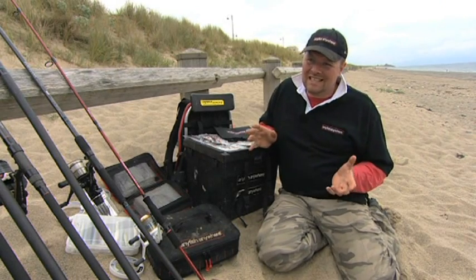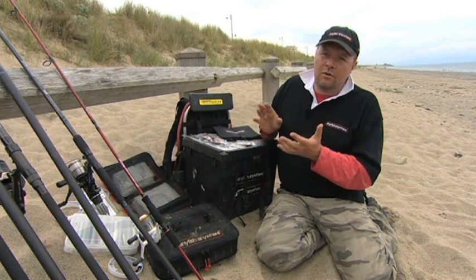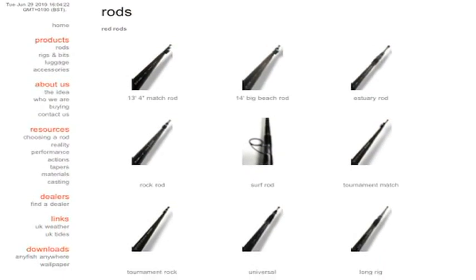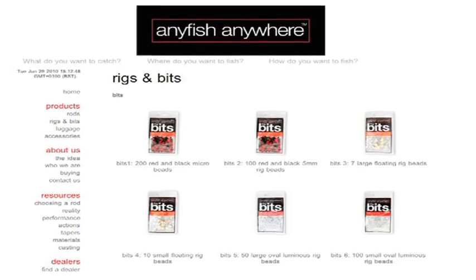Any Fish Anywhere is a specialist sea angling company, and that means all varying types of fishing that is done in the sea. So whether it's a bass rod, a lure rod, a rock rod, a tournament casting rod, we actually have to be able to provide all of those things, and that's what we do first and foremost.